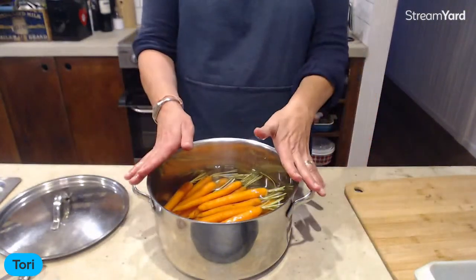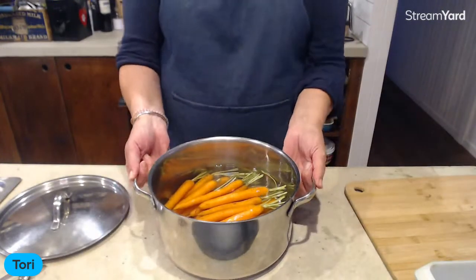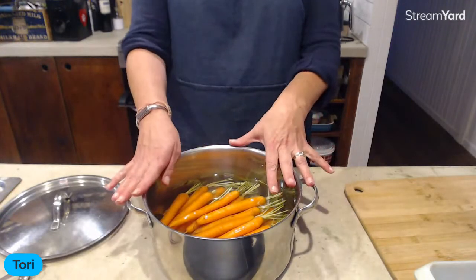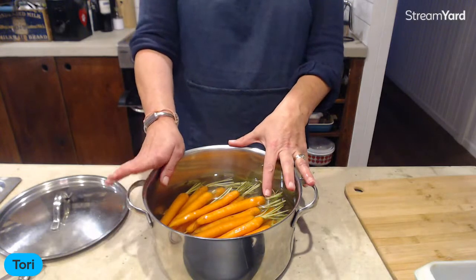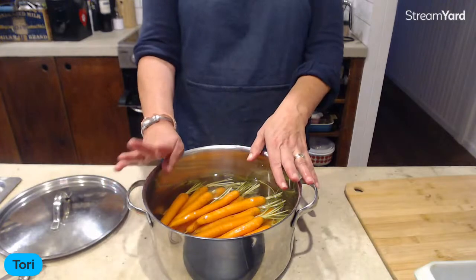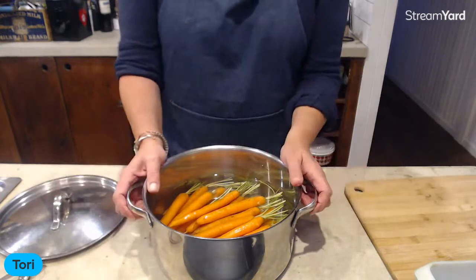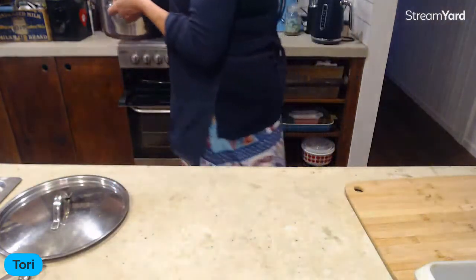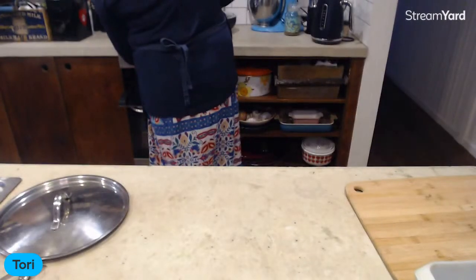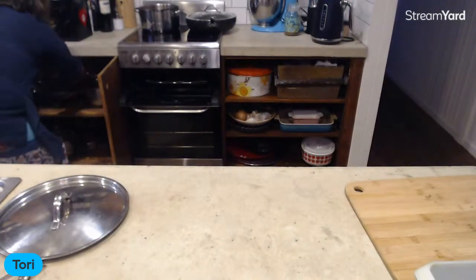Now what I've done is I've popped them in and just covered them with some salted water. Isn't it pretty? Food, even before it's cooked, so pretty. There's about 1 kilo of carrots, and we're just going to bring this to the boil and then let them simmer for about 10 minutes. But we do want them to be nice and crunchy still. So that's the first thing I'm going to do, whack these little babies on and get them up to the boil. I'll get the colander out for later.